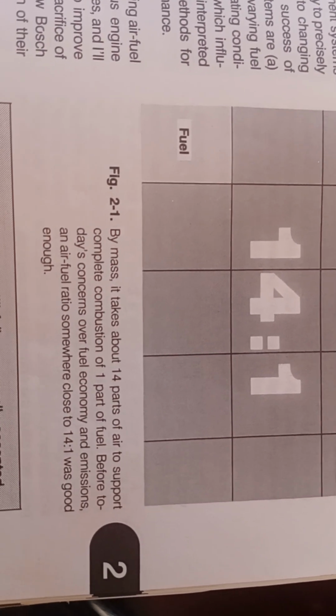And then we've got the diagram just showing you. Figure 2.1. By mass, it takes about 14 parts of air to support complete combustion of 1 part of fuel. Before today's concerns over fuel economy and emissions, an air-fuel ratio somewhere close to 14 to 1 was good enough.